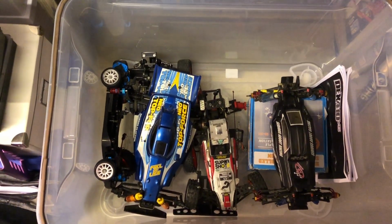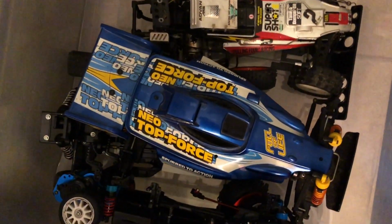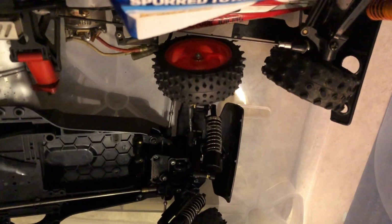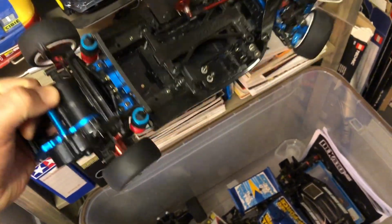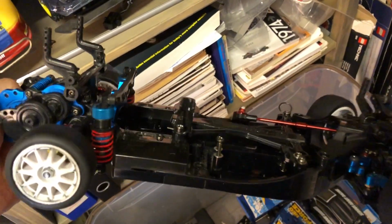Oh, I almost forgot. Let's have a look in my project box. There are some cars there also. So we have some project cars inside here. We got the Team Durango DX410. We have an original Super Astute. We have a Top Force Neo. We have a Terra Conquer chassis with the orange wheels. Yay! And we have what I talked about earlier, the MO6 chassis that's pretty hopped up, which I'm planning to use for my M body cars.